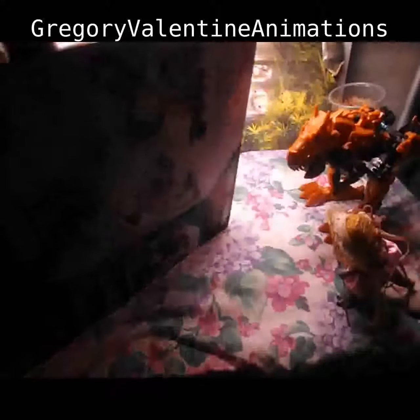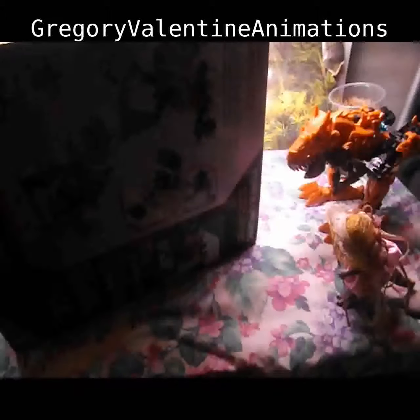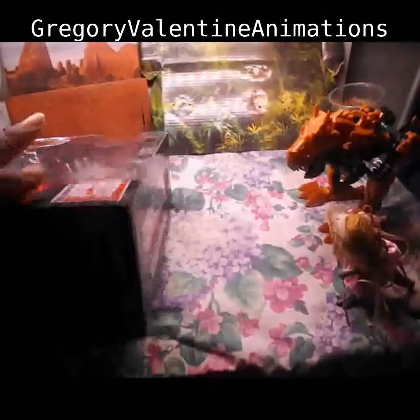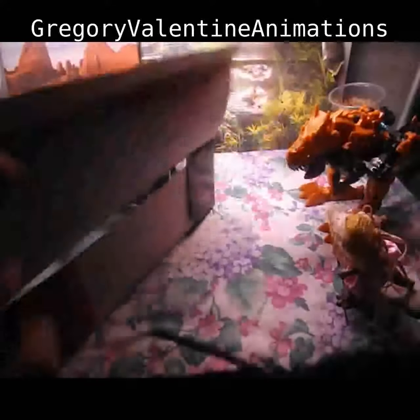Let's see. Got this on sale, and usually I would keep it in pristine condition, but right now I just don't care anymore. It's a dinosaur robot. We all know Grimlock. There's a whole bunch of history behind him, and we're not here to hear about history. We're here to play with this toy. Here you go, Chloe, go ahead and take him out.